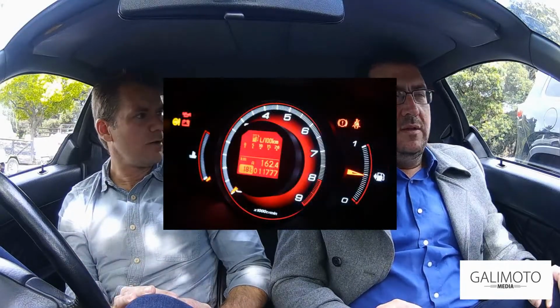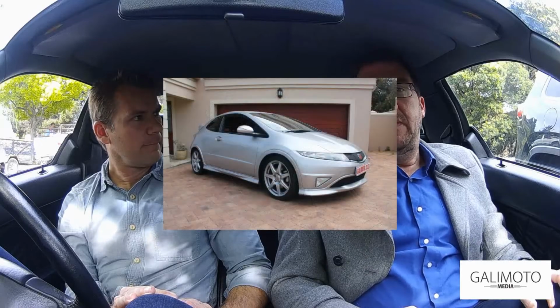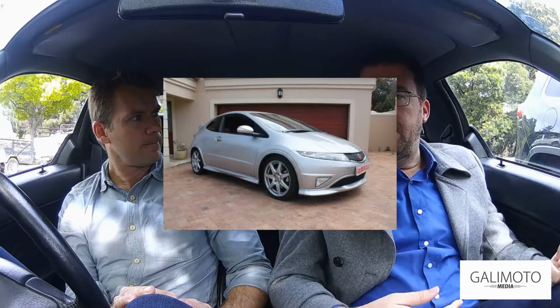But I'll still buy one. Still in my 20 car garage will be one of those. Yes, on rotation with something or whatever. I like the shape, that UFO shape of the FN2. I think the dashboard and the interior, I thought it was fantastic. It was crazy. Finally, a cool Honda.